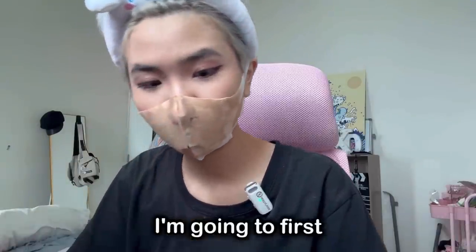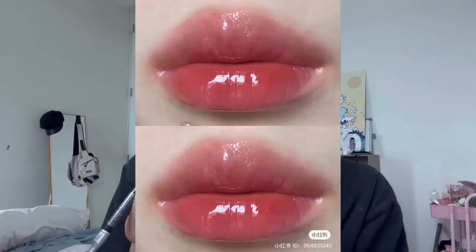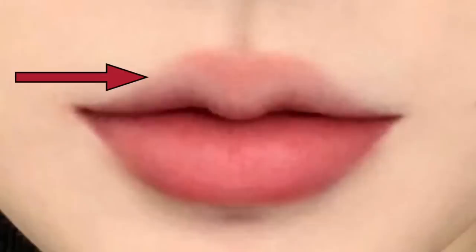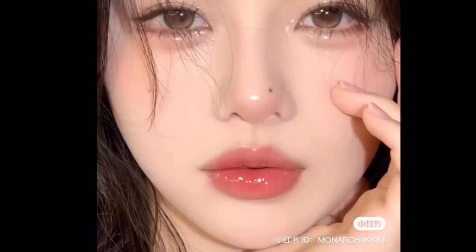I'm going to first draw on the shapes. So the default lip shape of most of these girls is usually a generous amount of top lip and a much thicker bottom lip with a prominent cupid's bow. Now if you're looking for the more grungy kinds of makeup looks on Douyin, it's typically matte and dark colors. If not, then it's a bright pink and glossy shade.